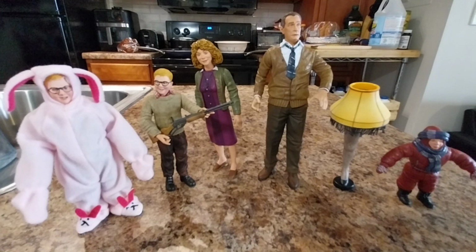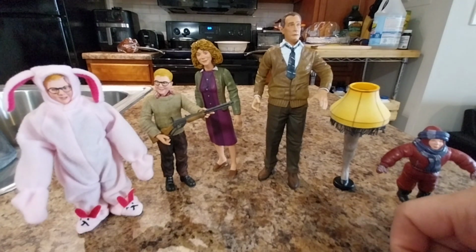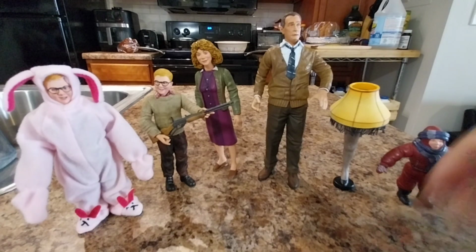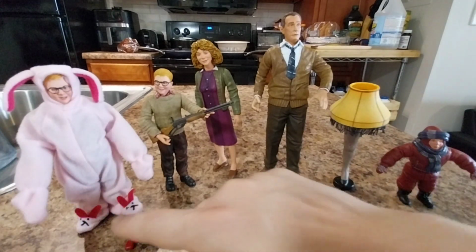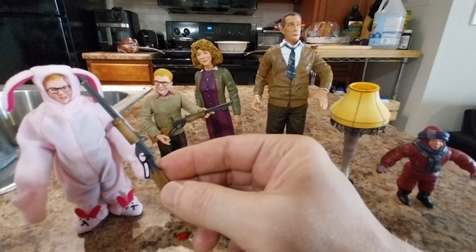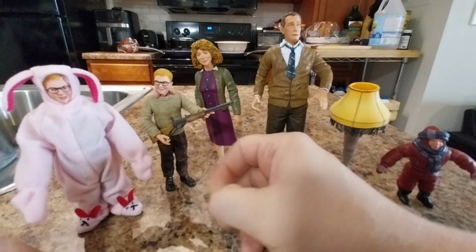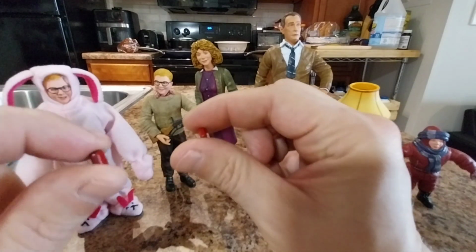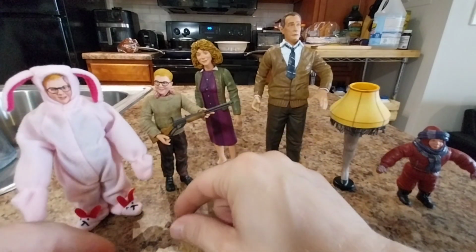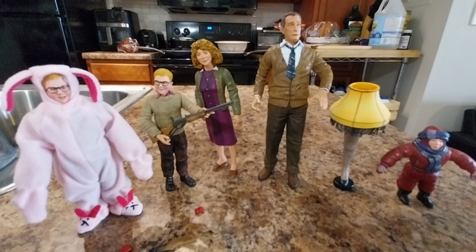You got mom and dad, Ralphie, and two different versions of Ralphie and Randy. Plus, you get the leg lamp as well. Someday, somewhere down the line, I may chase down the Scott Farkas multi-pack. I might get Flick, but for right now, I'm quite content with this. I also failed to mention that this bunny suit Ralphie comes with the exact same Red Ryder rifle and a pack of pellets right there. I would exercise caution with these because they're so tiny. You're going to end up losing these. You might want to put them in a Tupperware bowl or some sort of container.